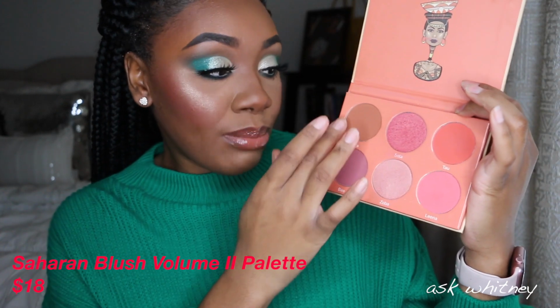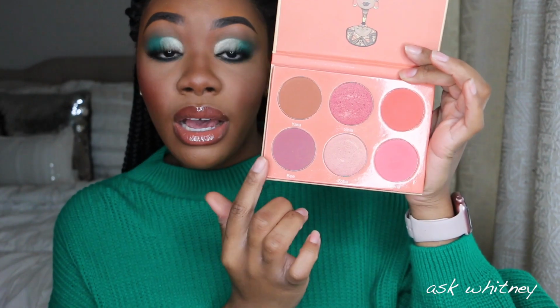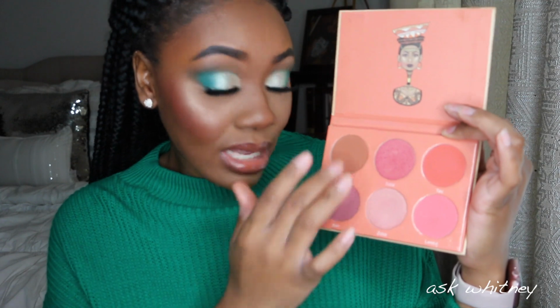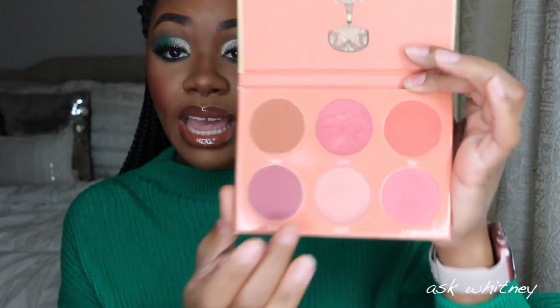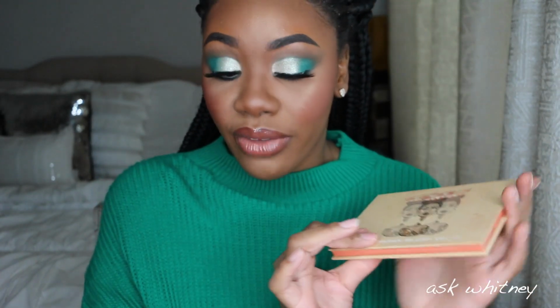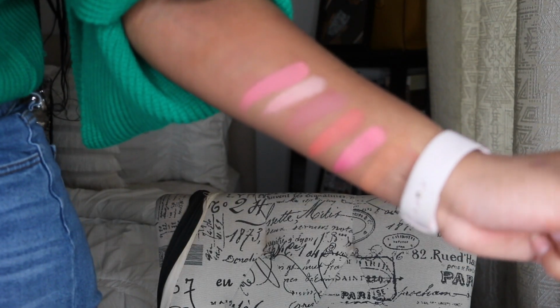I feel like you can definitely use these as blushes. If you're someone who's a little bit lighter, you can definitely get away with that. You can use this as a bronzer. If you're someone who's deeper, you can definitely use this as transition shades. I have used both of these as blushes and as highlighters. I've used this as blush toppers. I feel like it's a gorgeous palette. I feel like you can get more use out of this, in my opinion.